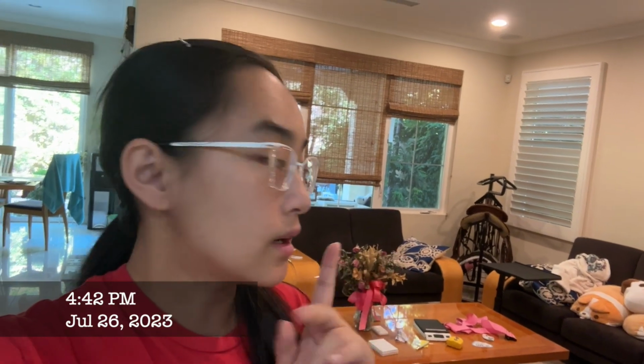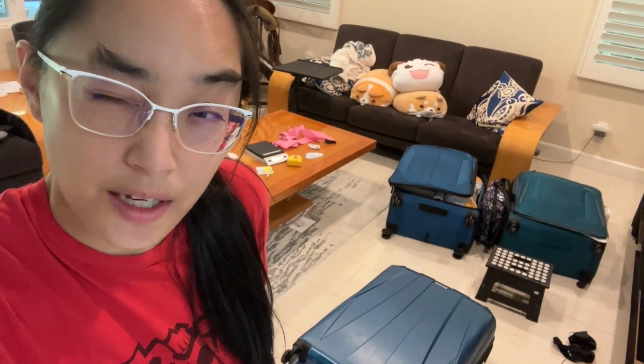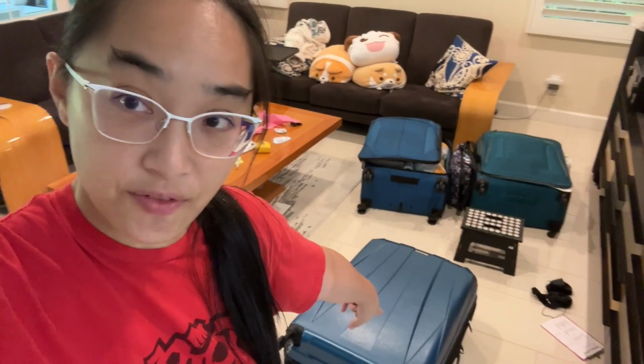Hey guys, we are prepping for Otakon and I am very behind because my flight is tomorrow morning and I am still packing, essentially. Well, I finished packing. We're just struggling with luggage weight issues, which is what we're always struggling with. For anybody who doesn't know, luggage can only be up to 50 pounds and this one is currently at 55.